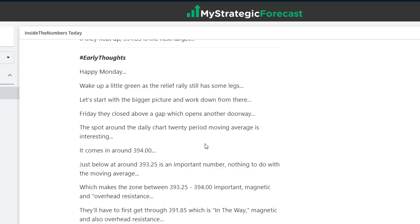The spot around the daily chart 20-period moving average is interesting. They didn't get there today, but they could have easily popped the market up there this morning. They just didn't. Comes in around, and this was earlier today, 394. Just below was another number.